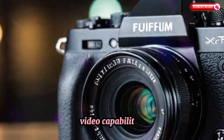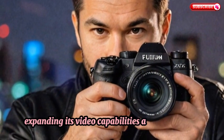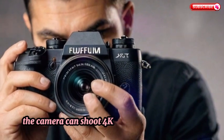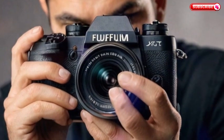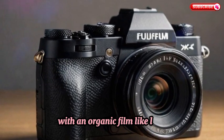Video capabilities. Can medium format be a video powerhouse? Fujifilm has been expanding its video capabilities across its lineup, and the GFX100RF is no exception. The camera can shoot 4K at 60 frames per second and offers external ProRes RAW recording. The combination of the large sensor and Fujifilm's color science results in cinematic footage with an organic, film-like look.